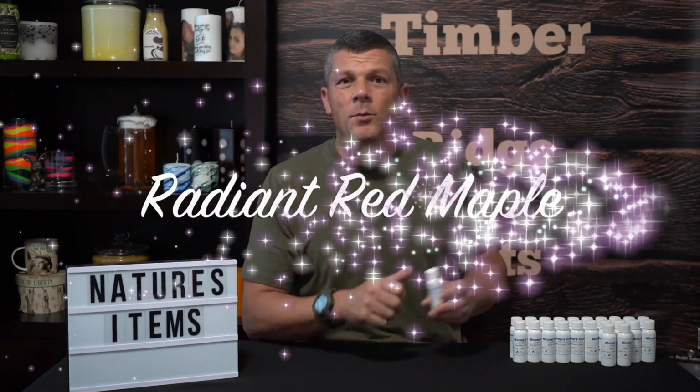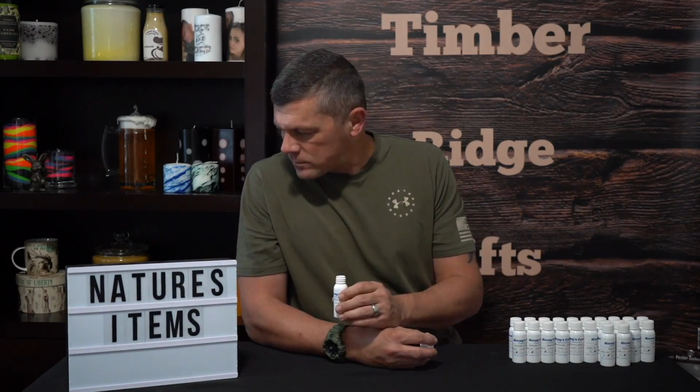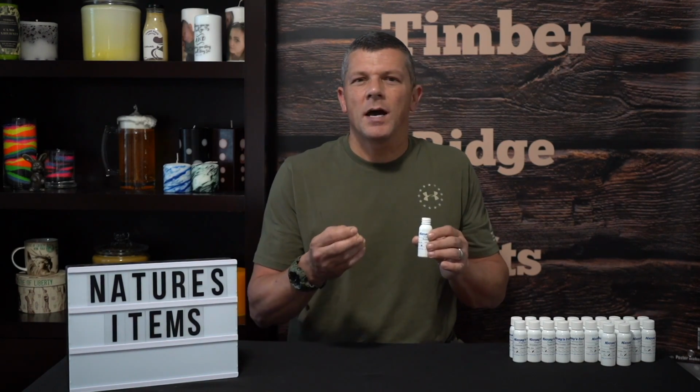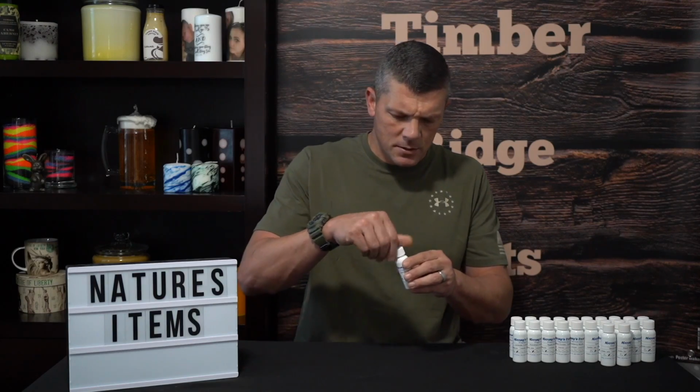Next we have Radiant Red Maple. This one smells great. It's a Bath & Body Works duplicate. It's got a really tart apple smell with bottom notes of that really sugary maple syrup. It's a really great spot-on duplicate scent.